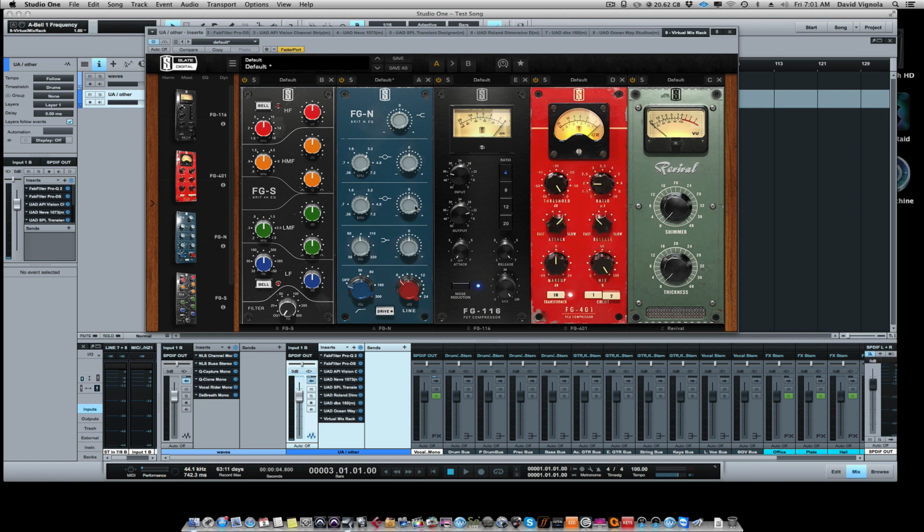Really low CPU use intensity-wise, at least from what I can see so far. I think I put 50 or 60 instances of this on when I first got it to test it out. It barely hit my CPU meter. It was really, really nice. So again, Slate Digital, the Virtual Mix Rack, excellent, excellent buy.